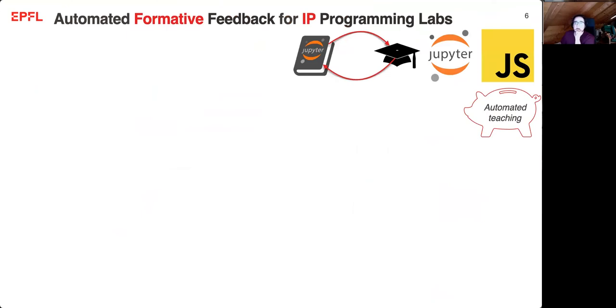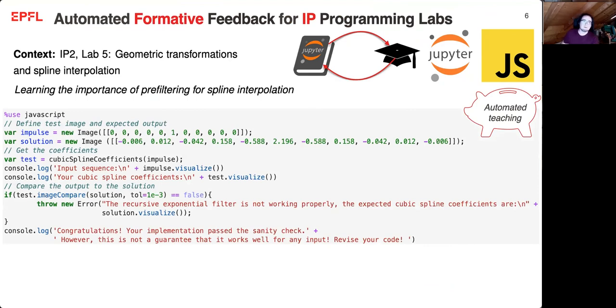Okay, so now some examples. I'm not getting into the details right now, but we use different programming languages in the courses. Although our students came from wildly different backgrounds, and with wildly different amounts of knowledge on how to program, we used both JavaScript and Python, and it worked out. So here the context is that we're trying to teach someone about geometric transformations using splines, which is a topic that is very relevant to our lab and image processing in general. And then there's this piece of code that the student doesn't have to do.